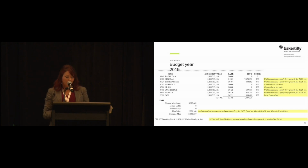But that means that when DLGF calculates the 2020 maximum levy, they're going to add back that $4,508 because you're not permanently under the max. Now, if you look at this and it says $300,000 or $400,000 under the max, there's probably an issue. Maybe you deliberately wanted to be under the max to control your tax rate, or maybe it was a mistake. But to get back up to the max, you just need to make sure that you fill out your budget documents appropriately to get that full maximum levy.